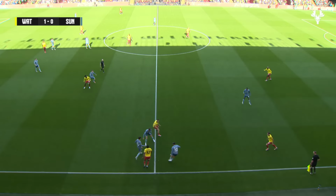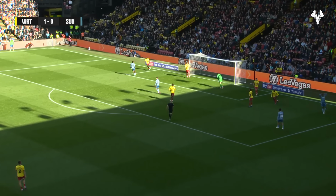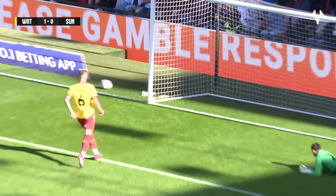Here goes Isidor for Sunderland, taking on Bonner. Isidor! A whisker away. First real threat that he's produced up front. And he was so close to the equaliser here.